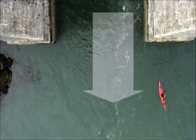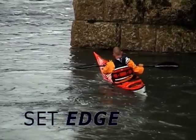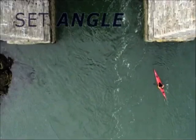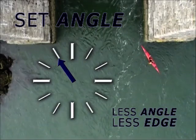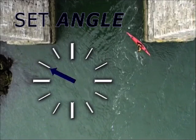Boat angle, or the kayak's heading in relation to the direction of flow, is critical to success. A sharp, streamlined angle allows a gradual commitment to the faster water and a comfortably slow turn. We can also apply a little less edge to get the job done. A faster turn can be achieved with an approach angle of 45 degrees.